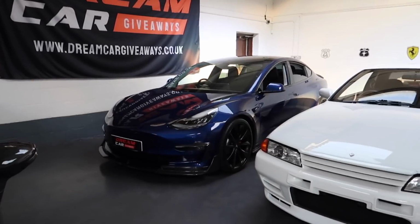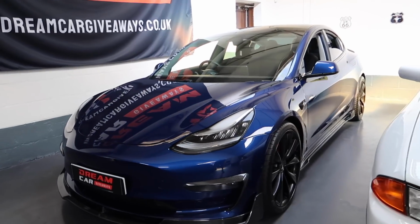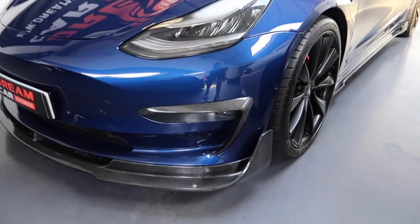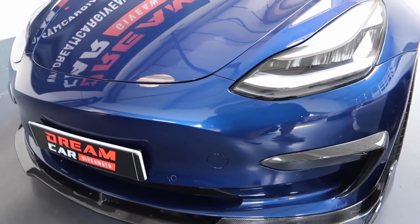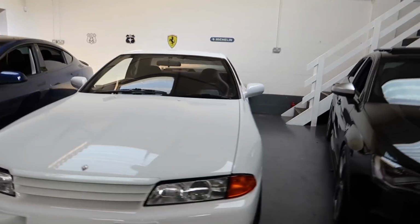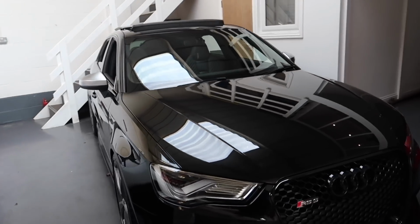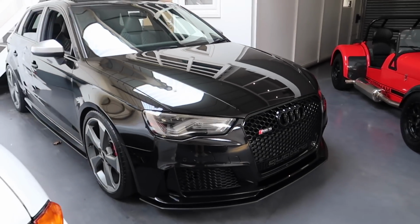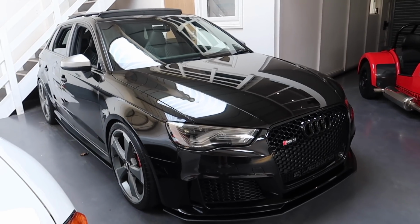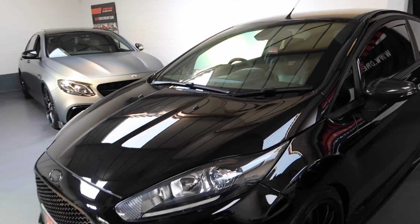Check this Tesla out as well. That Tesla is amazing. Look at the body kit on the front of there, the splitter. That is awesome. I'm a huge fan of that. That looks flipping insane as well. And then we have an older RS3 just there. So you have all sorts of different types of cars which are going up for raffle.